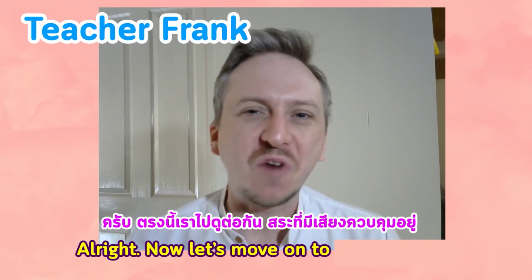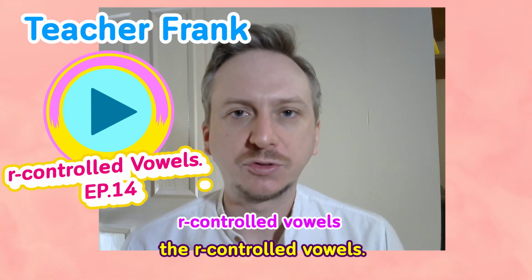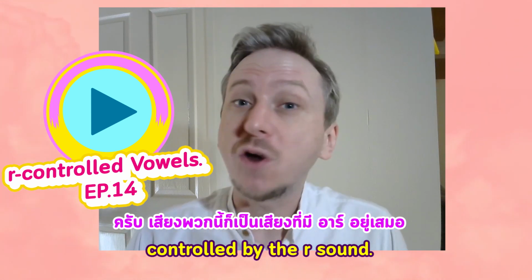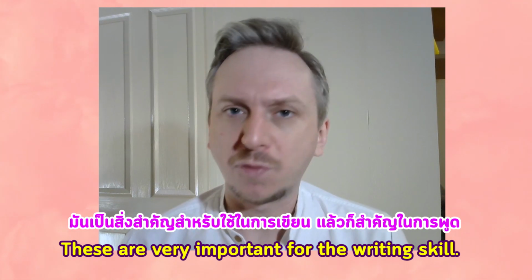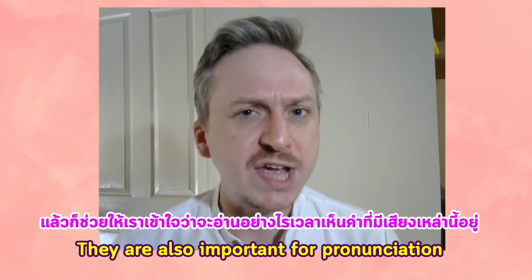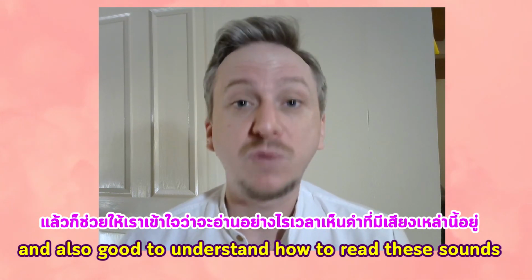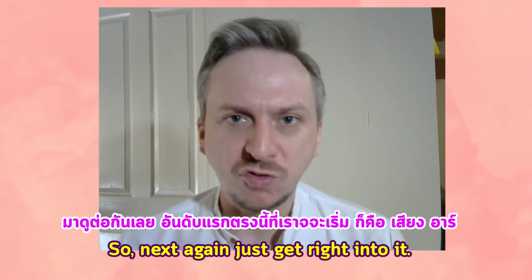So now we're going to move on to the R-controlled vowels. These are the vowel sounds that are controlled by the R sound. These are mainly important for reading and writing skills, but they're also still important for pronunciation, and it's also good to understand how to read these sounds when you see them. So let's again just get right into it.